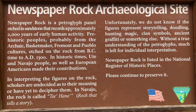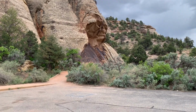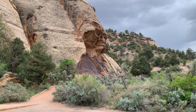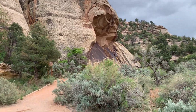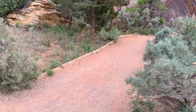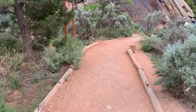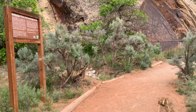All right, so this is Newspaper Rock, but that looks like Darth Vader rock to me, doesn't it? It definitely looks like a face, and it looks like Darth Vader. That's what Sue said. And we're not in Canyonlands anymore. We're out of the park, so we can take our pup on the trail. At least I'm going to, unless I get told no. Keep going, dude. Newspaper Rock.